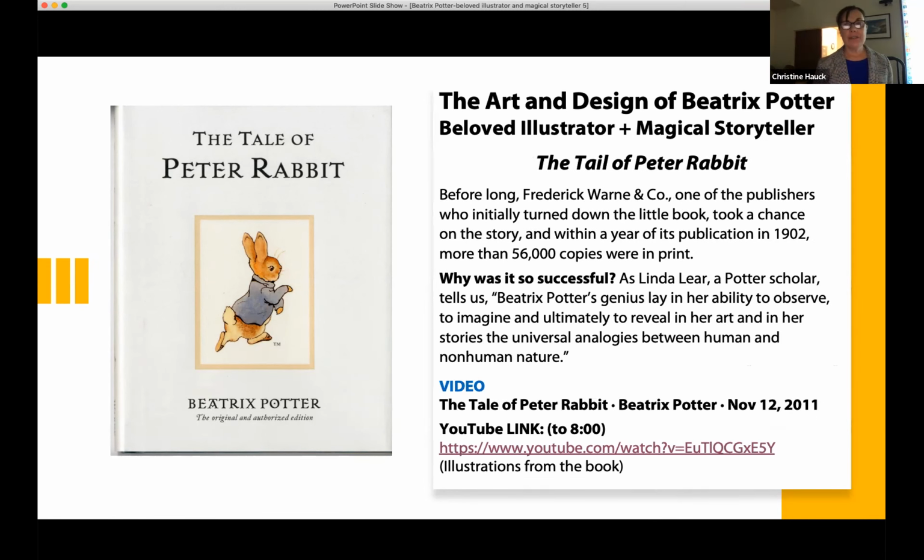Before long, Frederick Warne and Company, remember we pointed out Norman Warne? Yes, that's the son, it was a family-run business of his dad. So before long, Frederick Warne and Company, one of the publishers who initially had turned down the little book, took a chance on the story. And within a year of its publication in 1902, more than 56,000 copies were in print.